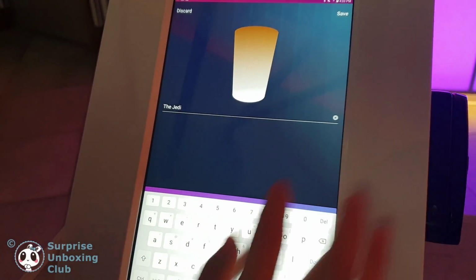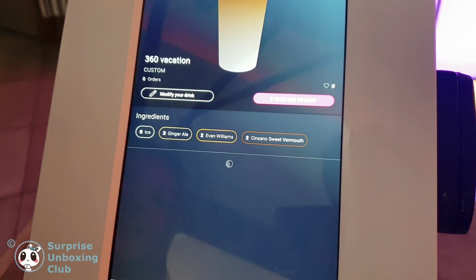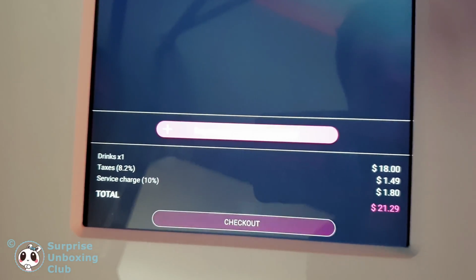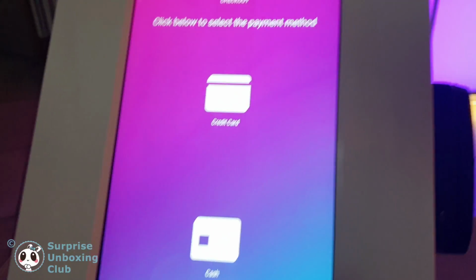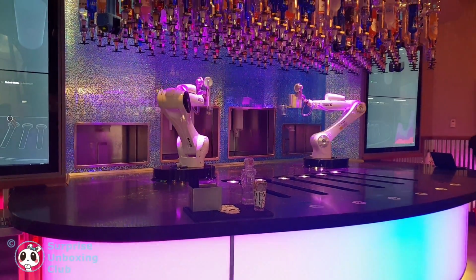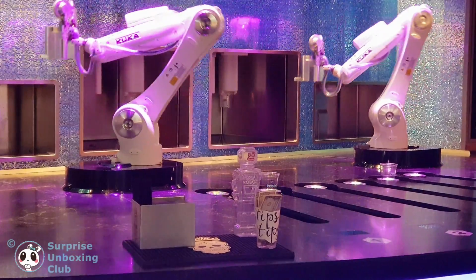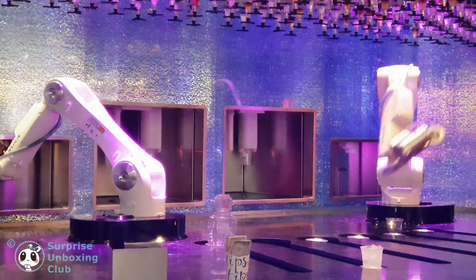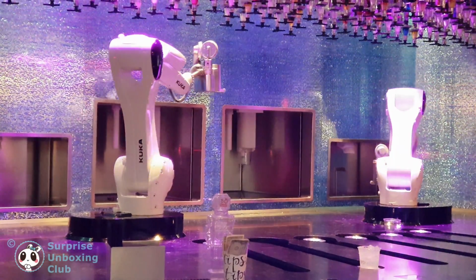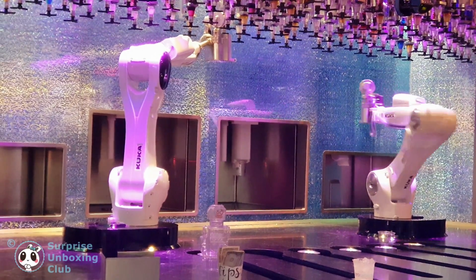You can choose or create your very own drinks, and even name it after you. After paying for your drink, one of the two robots will prepare the whole drink for you. There are alcohol bottles hanging from the ceiling. This makes it easy for the robot to access every ingredient you selected on the iPad.